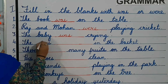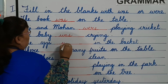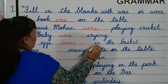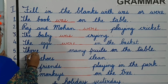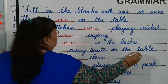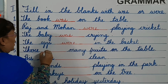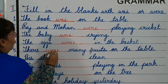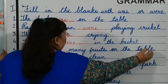Number 4. The eggs dash in the basket. So there are many eggs here. So what will we use? Were. The eggs were in the basket. Number 5. There dash many fruits on the table. There are many fruits. So what will we use? Were. There were many fruits on the table.